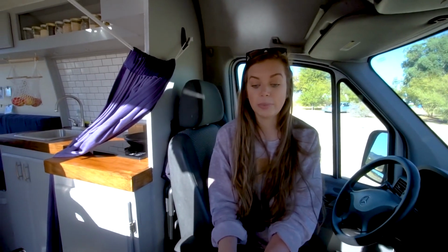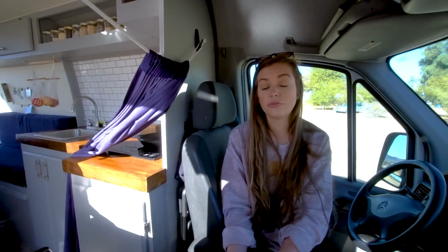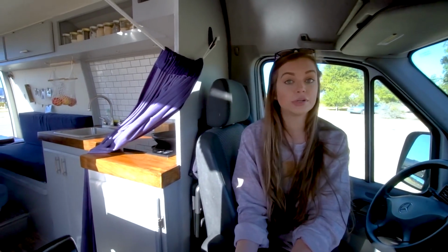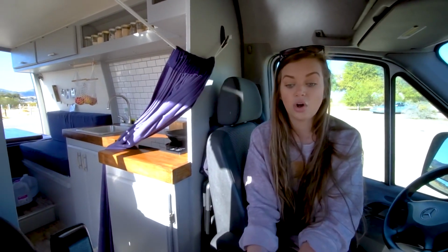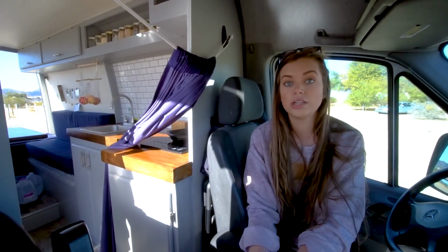So underneath the passenger side, there is a panel that you can take off, and then the entire underneath of that seat is fully empty. And so we put all of our cleaning supplies and any extra paper towels, extra Clorox wipes, wet wipes, anything that we didn't want to take up space in the van, it all goes underneath that passenger side. And there's a lot of storage underneath there as well.